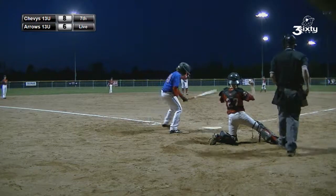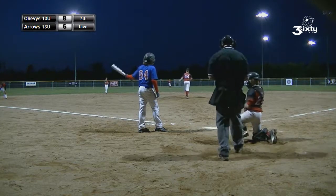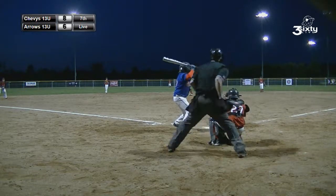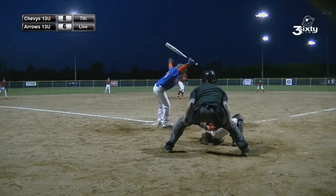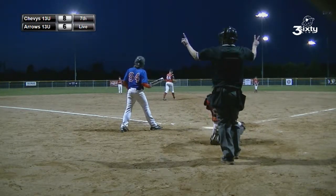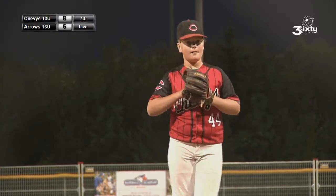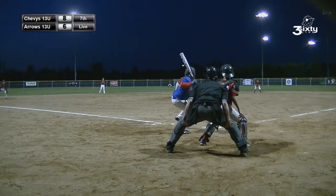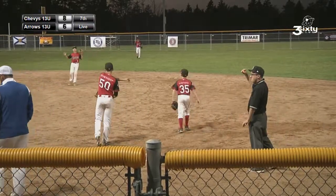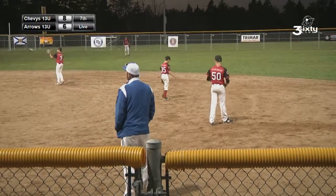Bulger came on with 2 away in the 3rd. Has thrown 3 2/3 innings. That pitch misses inside, 1-2. He's given up 4 runs in that 3 2/3 innings, but right now stands to be the winner if he can hold on. Grounded down right to the first baseman. Richard just picks up the ball and steps on the bag. And the Arrows are down to their last out.